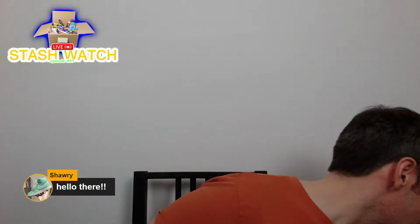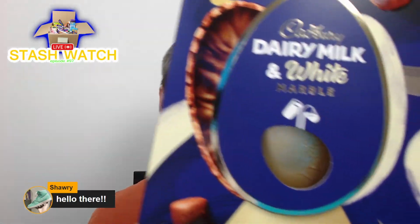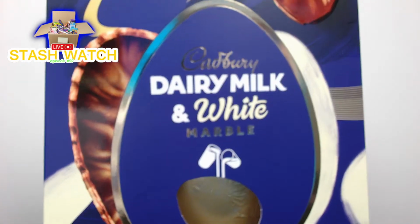I saw you got the marble Easter egg as well. Well, I got a surprise actually, because I managed to get it as well. There we go. I've not eaten it yet, but I did manage to get it. So that's one of the things I got this week. Yes, the Dairy Milk and White Marble.